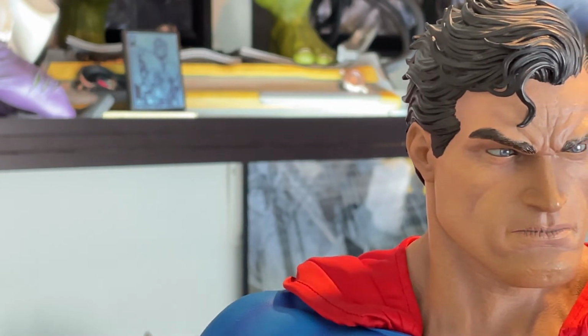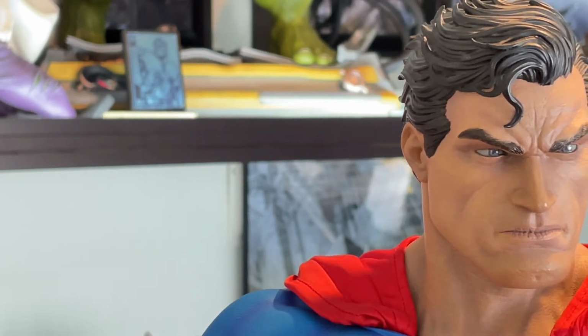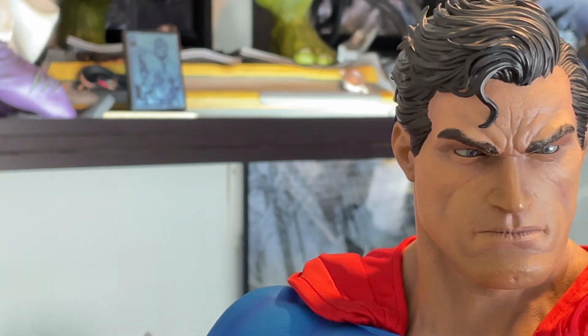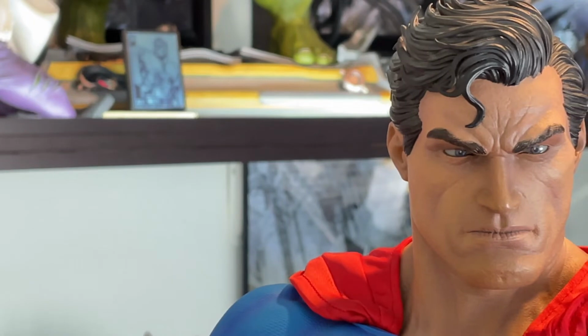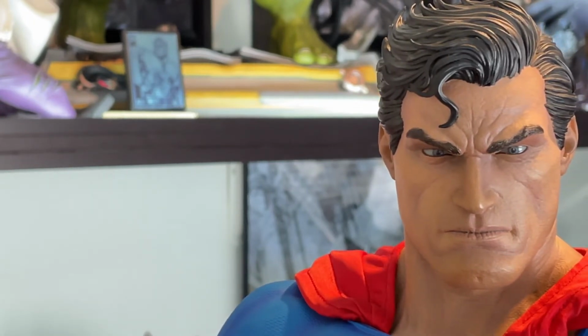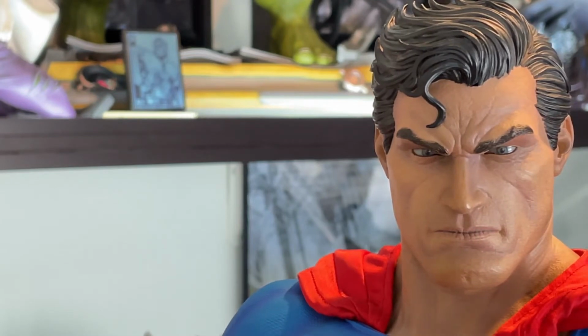The lips are sculpted really, really nice. The detail that they put into the lips is phenomenal. I love the way they got the lines and the cracks and everything in the lips to give it that realism. You got his chin. The chin is just this powerful jaw, and the chin is just standing out beautifully.